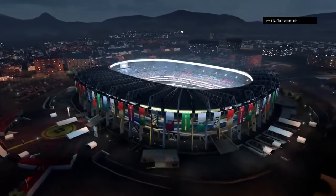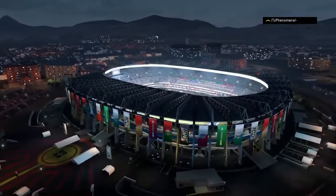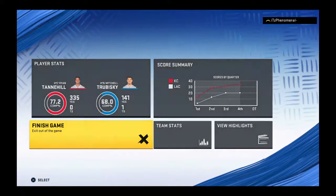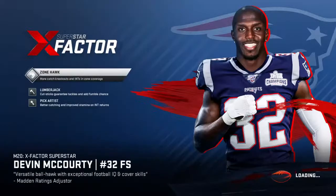And they will finally get an extra week to heal up a bit as they will get the late bye. That'll do it for us. I'm Brandon Gaudin.